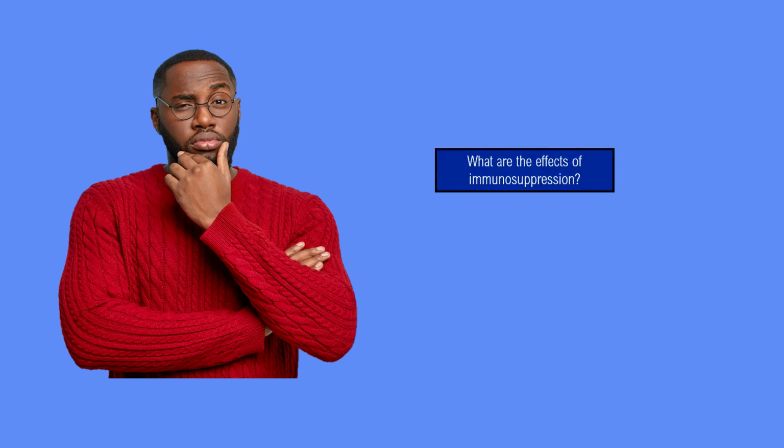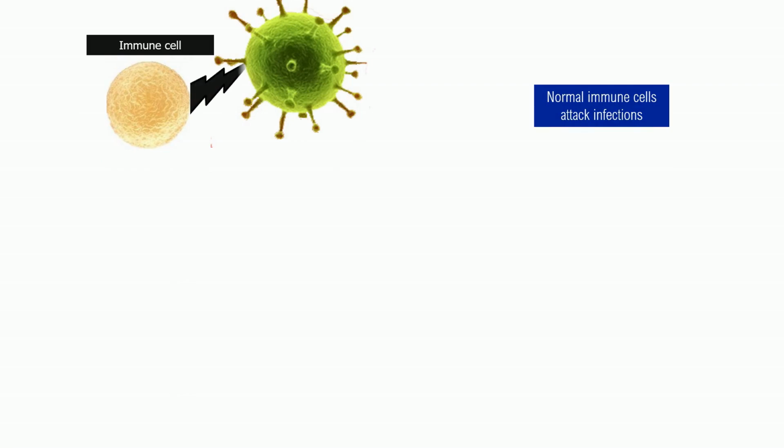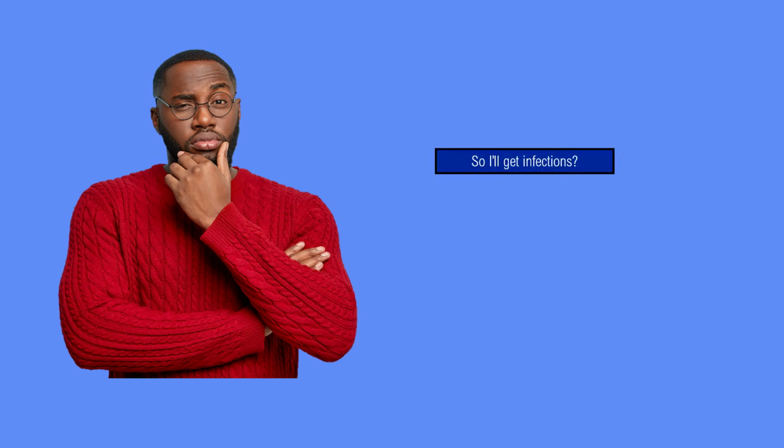So what are the effects of immunosuppression? When a normal immune cell encounters an infection, it attacks. When an immunosuppressed immune cell encounters an infection, it can still attack it, but the attack is weak, so the infection may be difficult to fight. So does this mean I'll get a lot of infections if I get a kidney transplant?